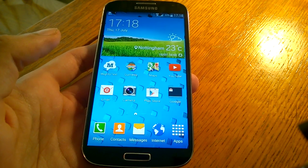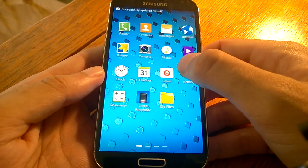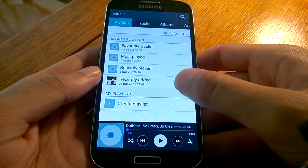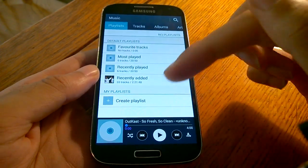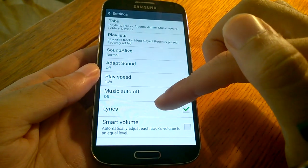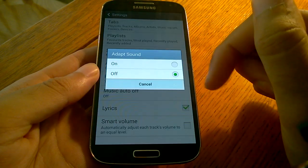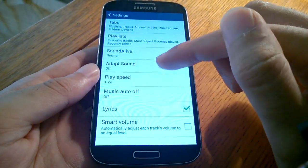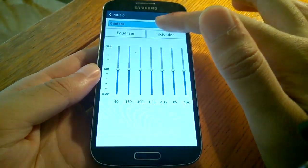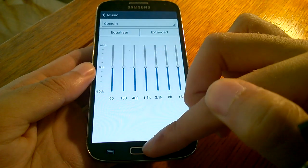You also get some nice additions such as the music player from the S5, which is very nice. It comes with all the nice optimizations that you're used to, such as Adapt Sound, as well as SoundAlive, so you can make it sound like it's in a cafe or a concert hall, which is very nice.